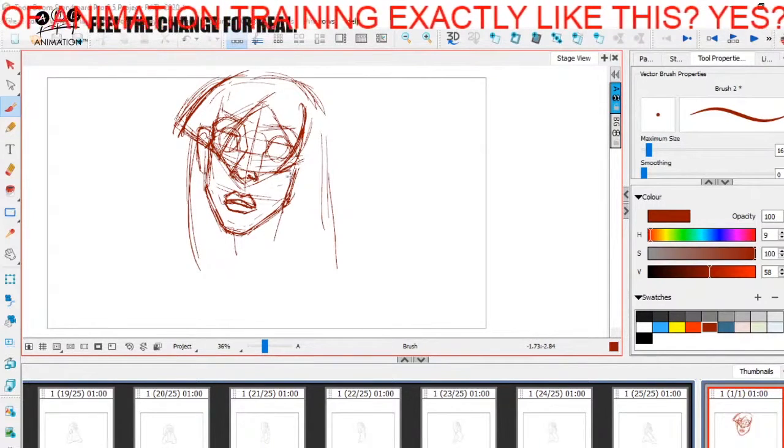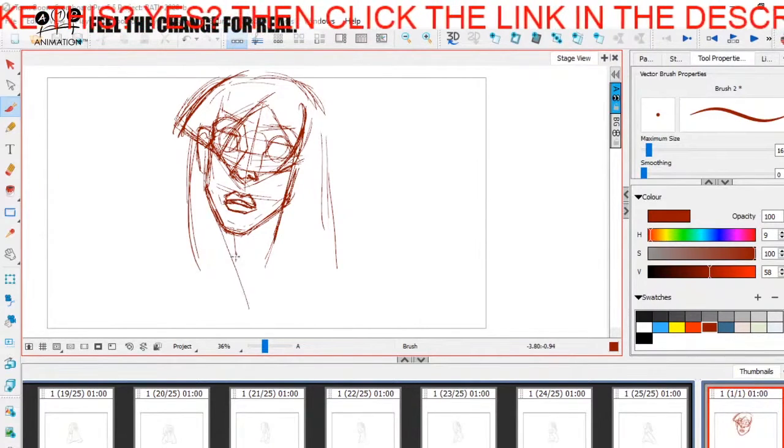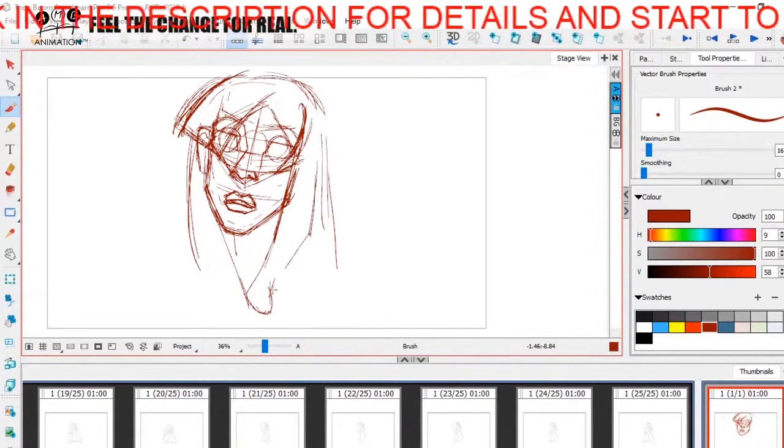Now she's got a piece of hair again coming on this side here, and then if we go in line with there, that comes up to about hair like this.